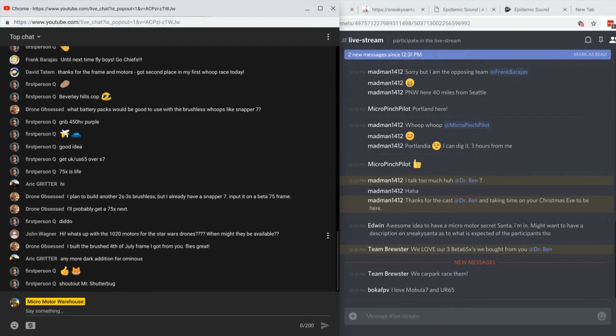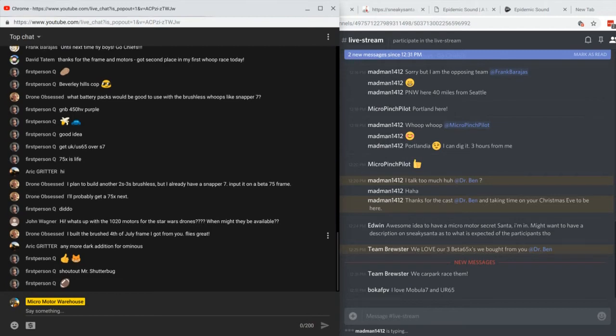John Wagner asked me again, what's up with 1020 motors for the Star Wars drones? When might they be available? I'm working on that, dude. It's been a struggle to get them back, but there will be more Star Wars motors in the future. You are not the only one who is bugging me for them, and the company who is making them still doesn't make any replacement parts. It's kind of bizarre.